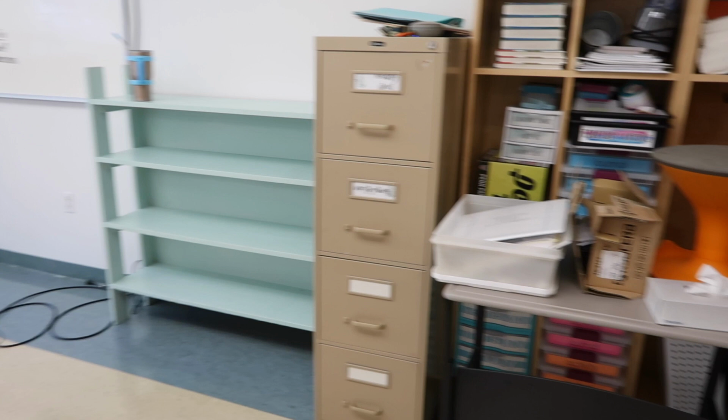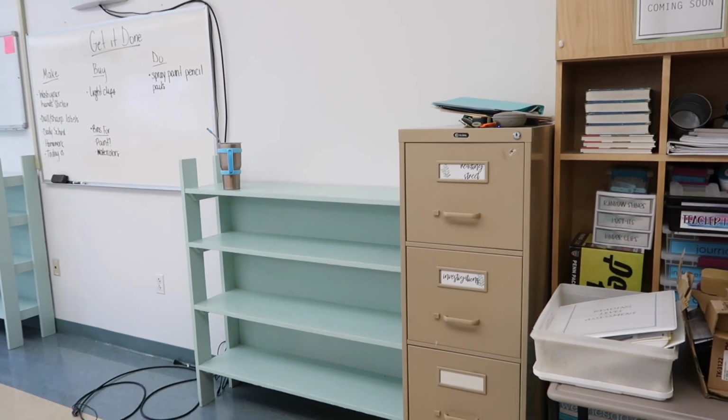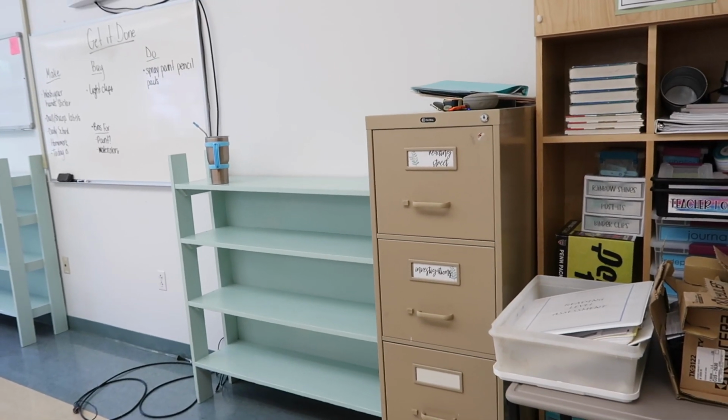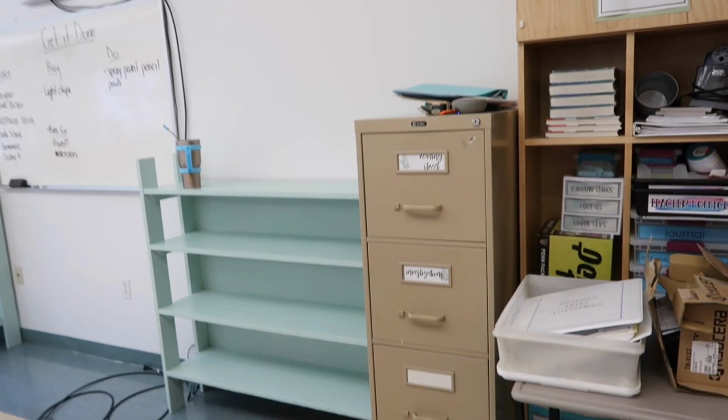Kind of stuck. I don't know. Let me know your opinions. I may move it. I don't have room. I really just don't have room for it. It may end up back where it was, but we'll see.